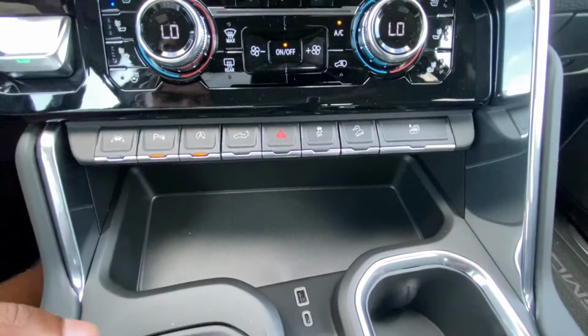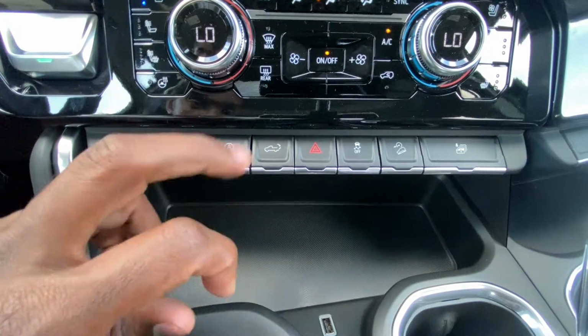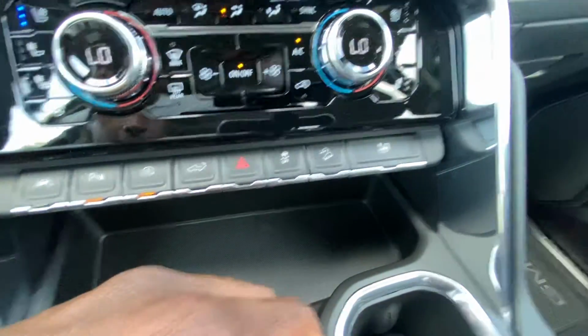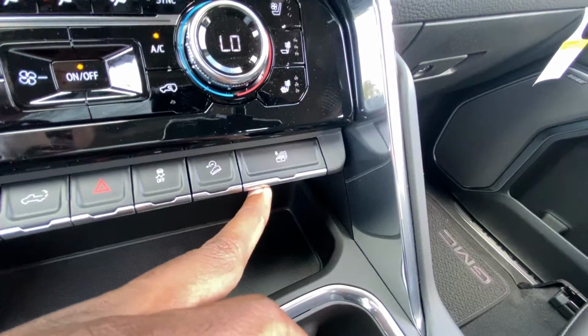But down here, we have our lane keeping system with lane departure. You can toggle that, the parking sensors, auto stop, and you can lower your tailgate here. Hazards are there, traction control, and then you do have your downhill braking system there. And then here, hit this button, hold it. You can roll all your windows down.